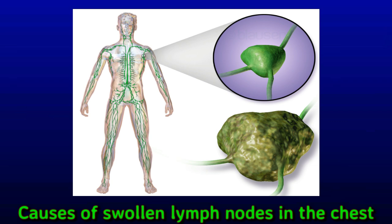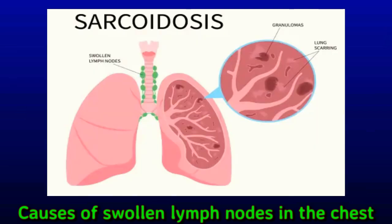In a 2019 study of the 1075 people who underwent an endobronchial ultrasound guided transbronchial needle aspiration to diagnose swollen chest lymph nodes, cancer was the most common reason for the swollen chest lymph nodes, with 61.6% having some form of this disease. The potential causes of swollen lymph nodes in the chest include lung cancer. Swelling in the lymph nodes surrounding the lungs and in the chest may mean that a person has lung cancer or that lung cancer is spreading to other areas of the body.